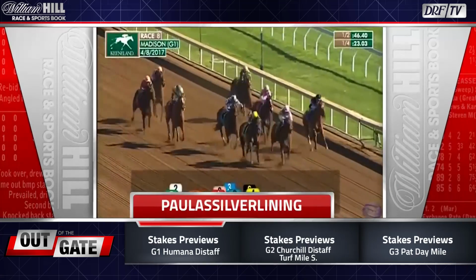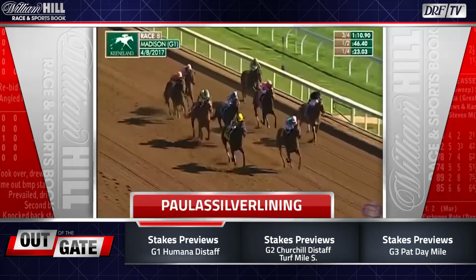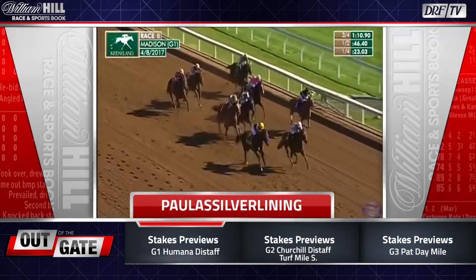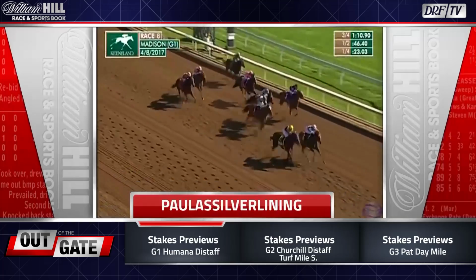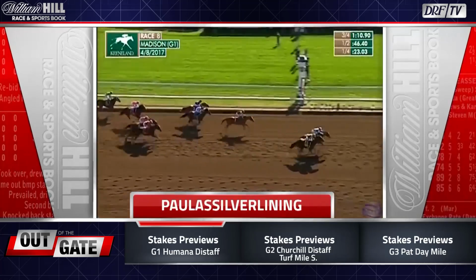Very, very gutsy. You've got Constellation on the front for Jerry Hollendorfer. She's already a Grade 1 winner in her own right. On the outside, you've got Minds and Magic, another horse that's going to be running the Humana Distaff. All things considered, thought she ran fine, but you're going to want to pay attention to Paula's Silver Lining. She's there in the Juddmonte Silks, digs in very gamely. Thought it was a good effort, first start off of the bench.